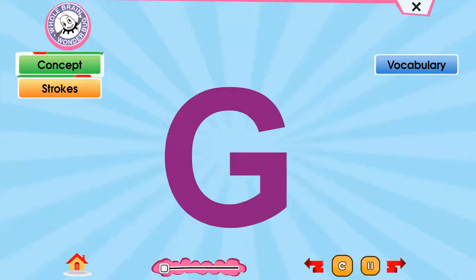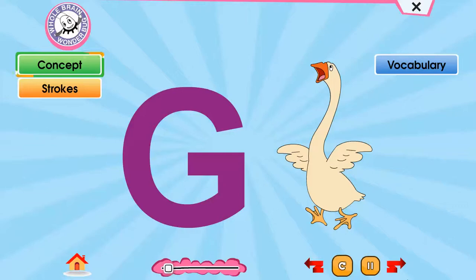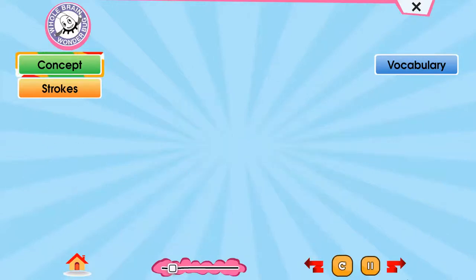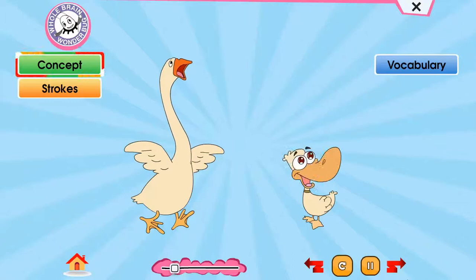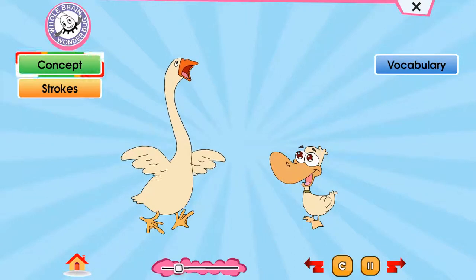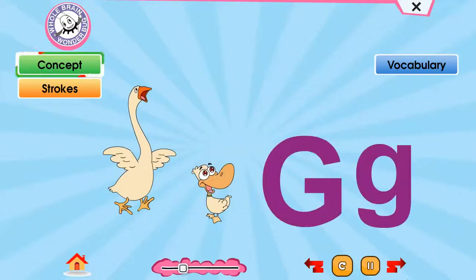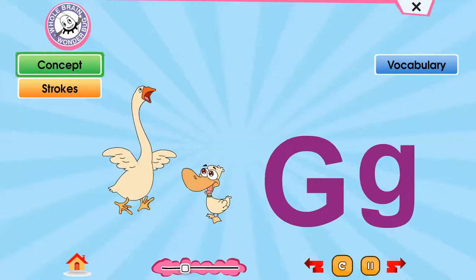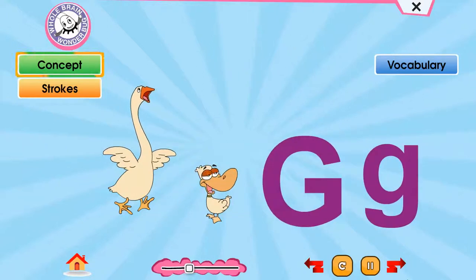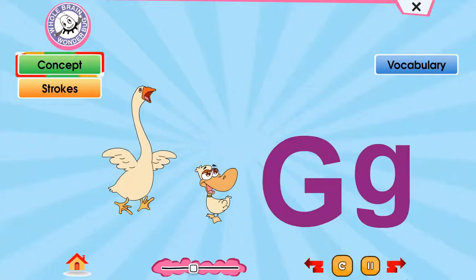Big G, Big Mama Goose. Small G, Small Baby Goose. Mama Goose and Baby Goose look different, but they are of the same family. Similarly, Big G and Small G also look different, but are of the same family. They mean the same thing.